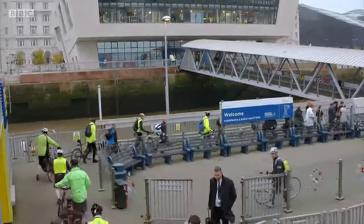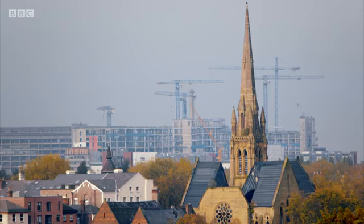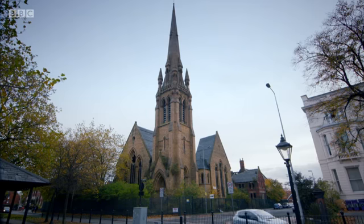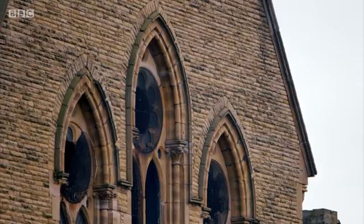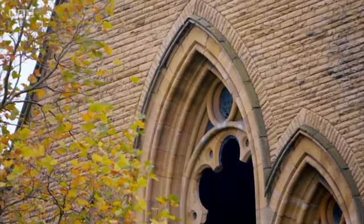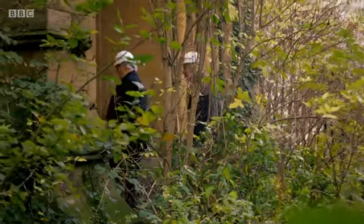New arrivals fresh off the boat gravitated to the vast nonconformist chapel on Prince's Road in Toxteth. In its heyday, it had the largest congregation of any Welsh chapel in the world and held the key to success for Liverpool's Welsh builders. Although now terrifyingly derelict, there are plans to repair it.